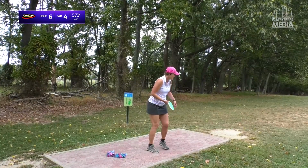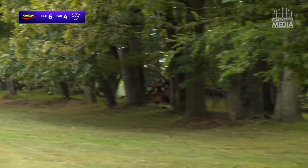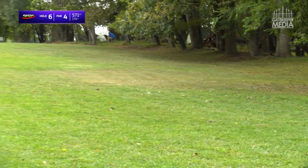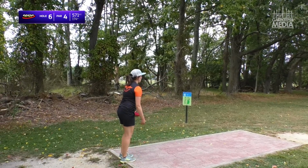Hokom lining up her forehand. Playing the nice low S shot. That's a really well-placed, really well-shaped shot. Should really set her up well for a good look into the basket. And up next here, we have Lisa Fajkus.